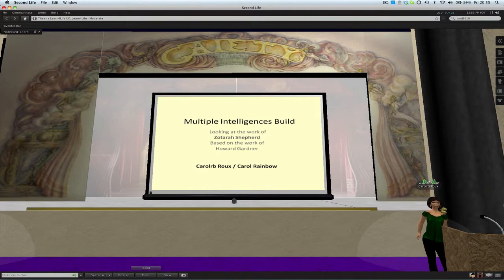The intelligences that he recognises or identifies are linguistic intelligence, which is word smart, the logical mathematical intelligence, so number and reasoning, spatial intelligence, bodily kinesthetic intelligence, musical intelligence, interpersonal, which is obviously people smart, and then intrapersonal, so it's knowing yourself. And the last one he recognises is naturalistic intelligence.